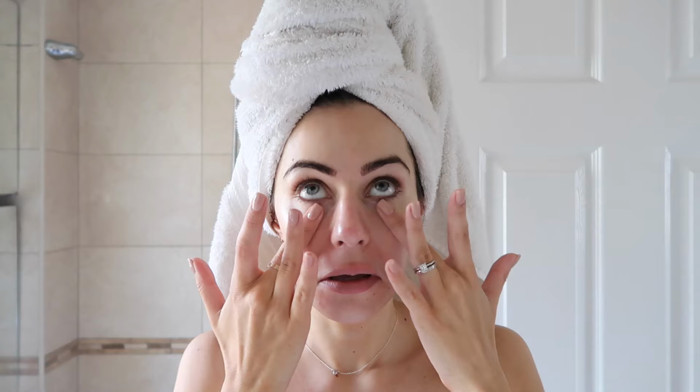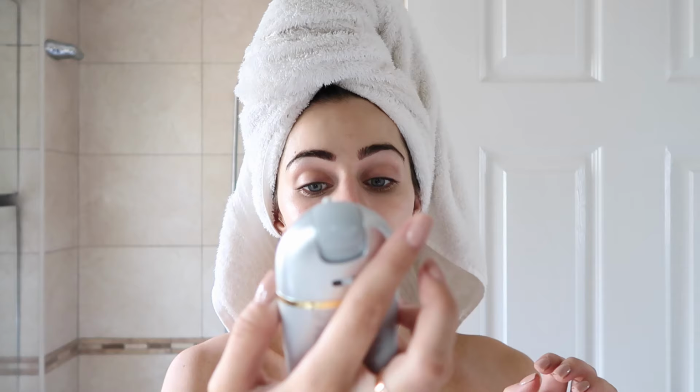Now that that's dried, I'm going to use the Tata Harper Illuminating Eye Cream. This I love because it really does illuminate the eye area. So I just dab that around like so. Next up, we have the Elizabeth Arden Superstar Skin Renewal Booster. A new one in my skincare routine, but absolutely loving using this. And then I go in with the Tata Harper Illuminating Moisturiser over the top.